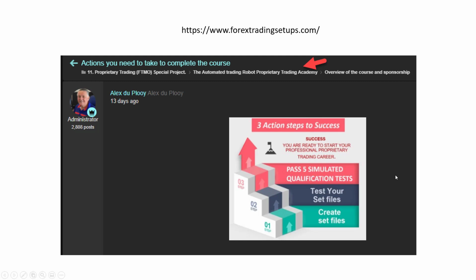The process to become a proprietary trader is actually very simple. You create set files, you test those set files, and then you create a portfolio of great settings that you then can use to create simulated qualification tests. And you'll see I'm sort of in between all of these areas at the same time. I'm moving into the simulated qualification test right now.